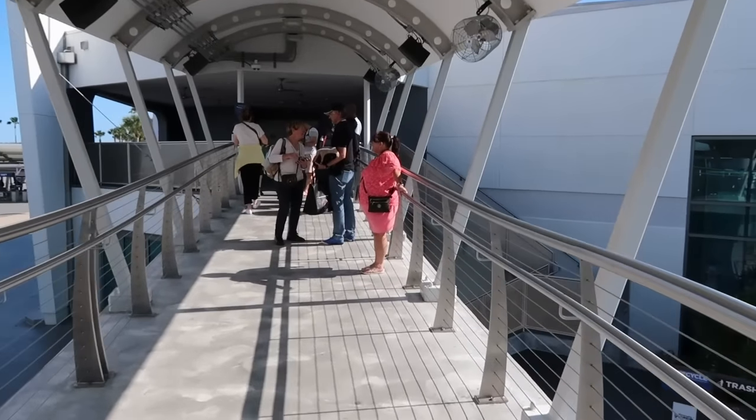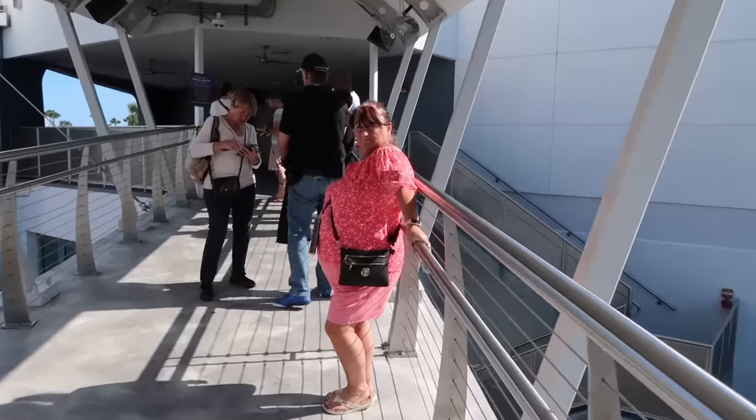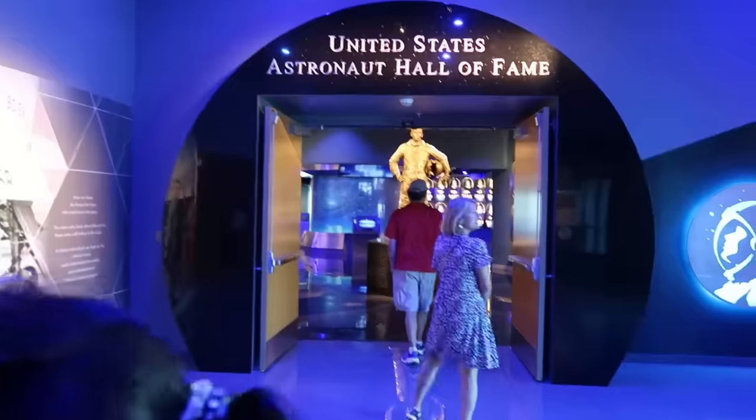But a good day out, and well worth it for what we paid. As Carol said, how much did we pay? I think it's £103, and with lunch included. Not too bad, was it? About £51 each. Yeah, that wasn't too bad at all. And just to see these is worth it.